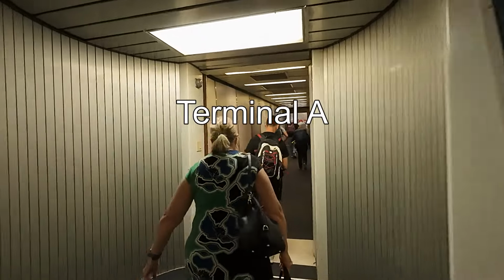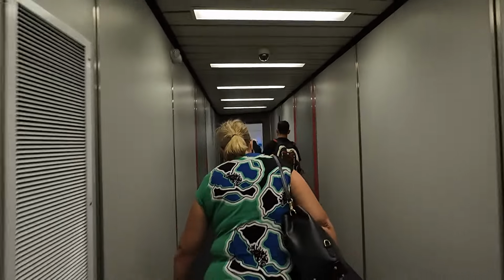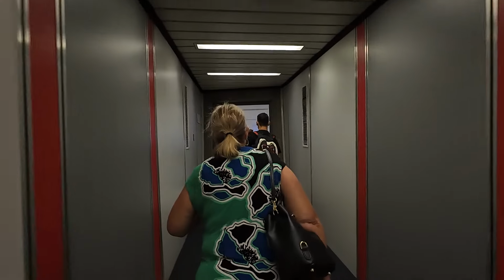Okay, we're back in Dallas. Have to get a connecting flight to Myrtle. We have about 10 minutes to get there. We'll take you through the process of getting to our connecting flight. Okay, we landed in A and we have about 10 minutes to get to B38 for the next flight, which will be our flight to Myrtle Beach.